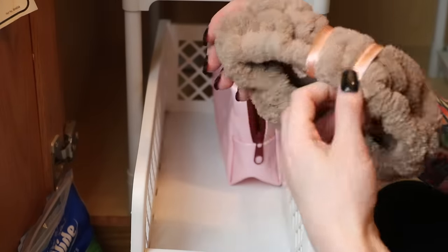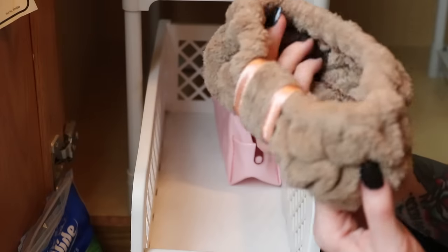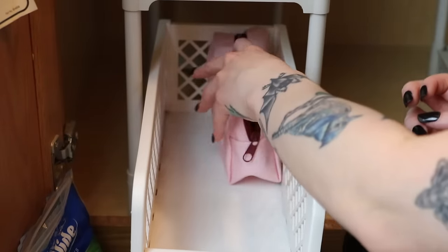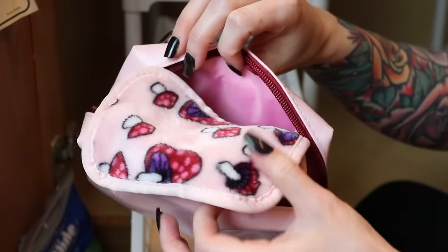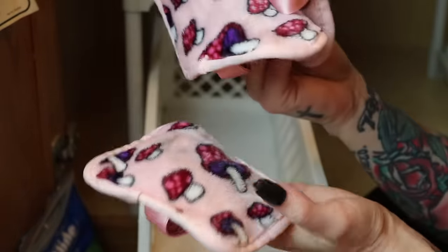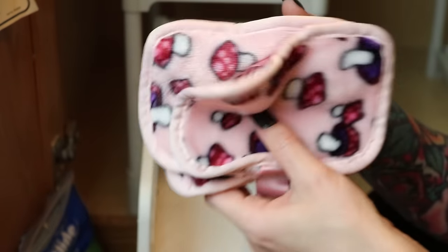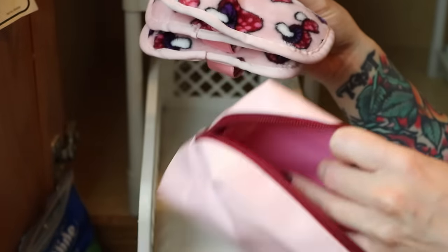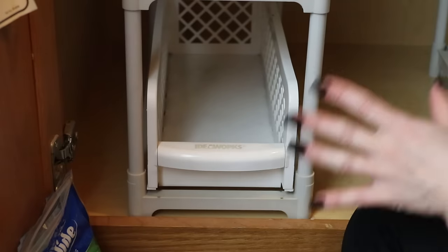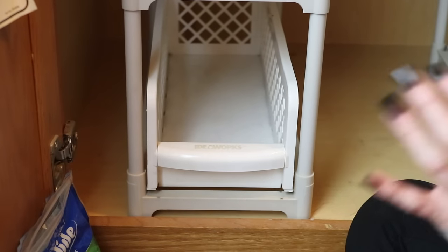And then it looks like we have a face mask headband here. This is relatively new, so I'll probably keep that. And then we have this little bag, and inside are a whole bunch of makeup erasers. I love makeup erasers. You just get them wet and it takes your makeup off really well. So I do like these, and I'm probably going to hold on to these as well. And I'll probably keep the little bag that they came in. It just says magic eraser on it. So I will hold on to those. That is the final drawer, and that is officially everything out of here.